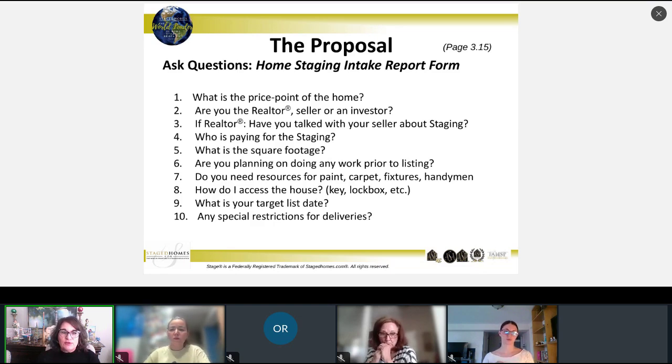Are you the realtor, seller, or an investor? So what's their role? If it's the agent, have you talked with your seller about staging? Who's paying for the staging? Whoever's paying for the staging, that's your primary client. What's the finished square footage of the property? Are you planning on doing any work prior to listing? Do you need any resources? And then how do I access the house?